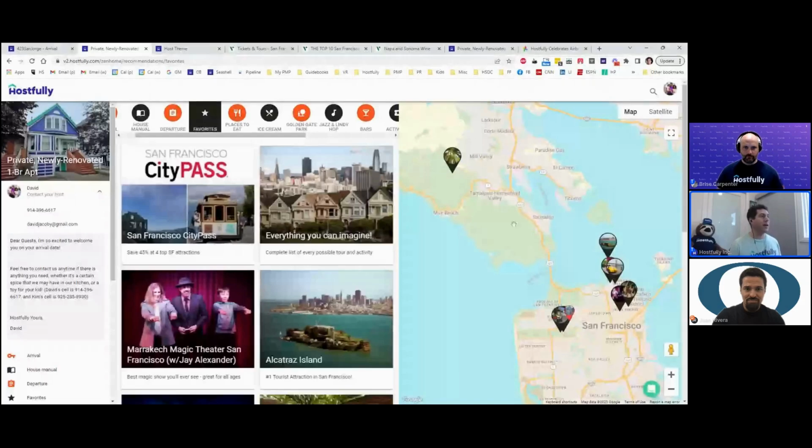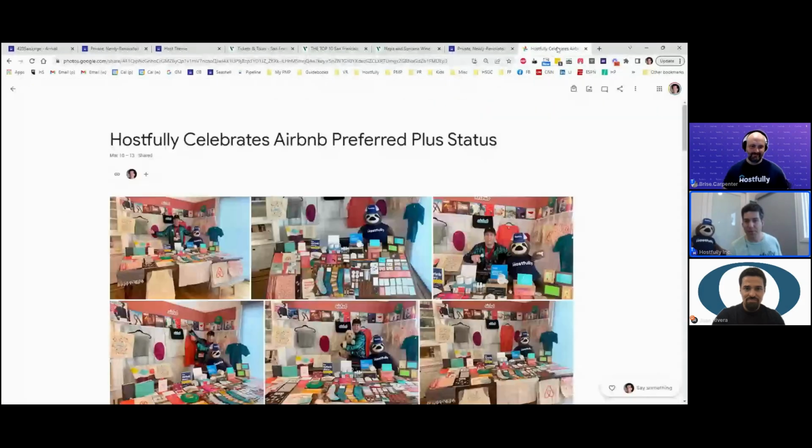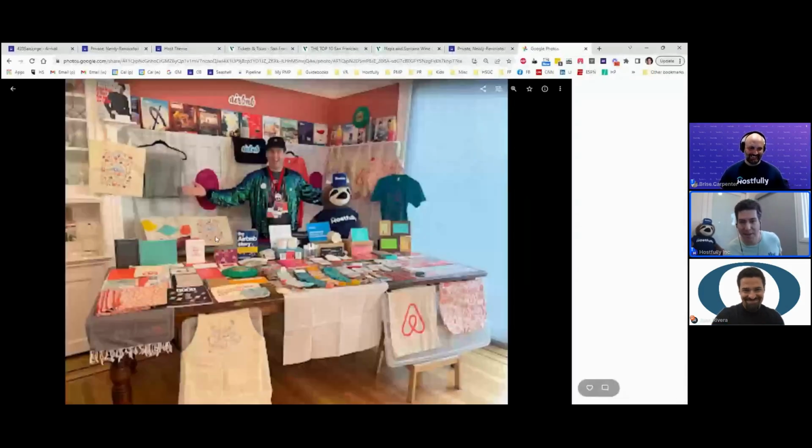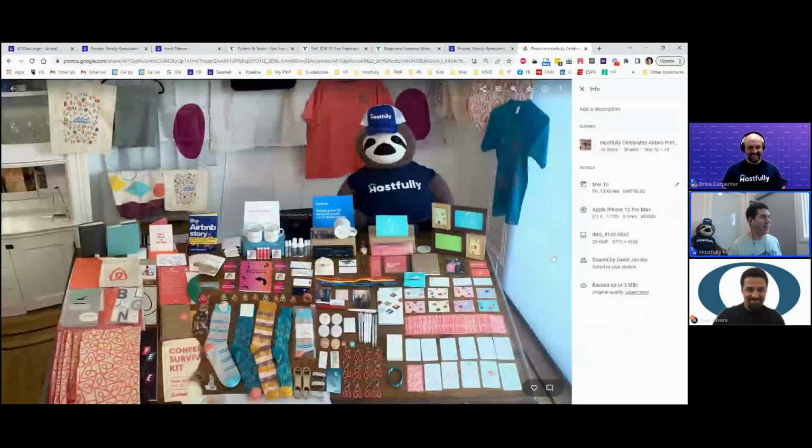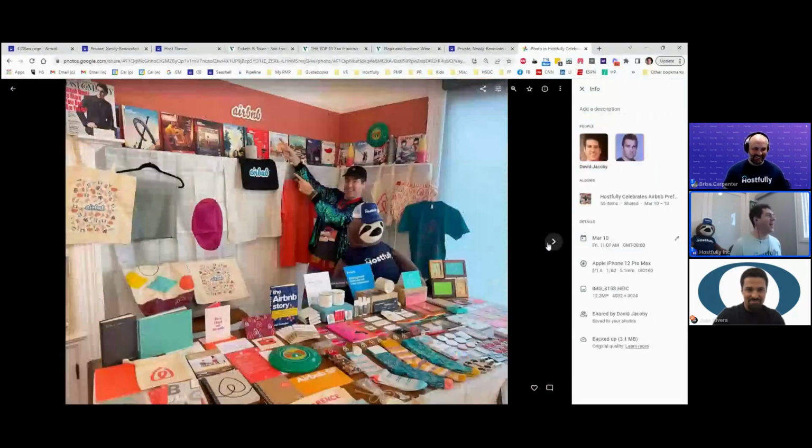So let me share my screen. Let's do a window. Here we go. I think we got the right one. All right. I'm sorry. I will digress for one second. I brought it up so everyone can see Flash and myself celebrating being Preferred Plus status for Airbnb. I took out all my Airbnb swag merch. And we had a little party, so. Just a few things. Yeah, okay.